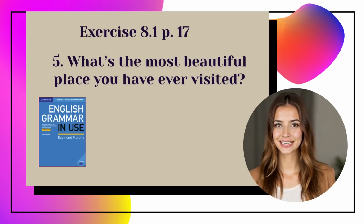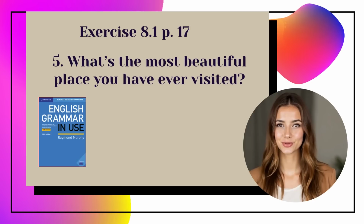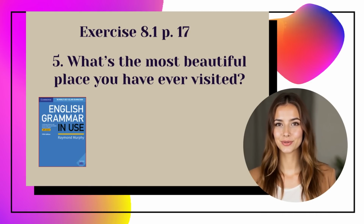The fifth sentence is, what's the most beautiful place you have ever visited? Formula: what's, a contraction of what is, plus superlative noun phrase, the most beautiful place, plus relative clause, you have ever visited. The clause, you have ever visited, uses the present perfect to cover all the places the listener might have visited over their lifetime.